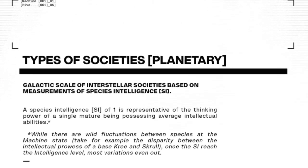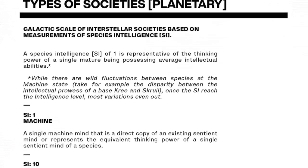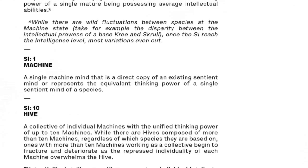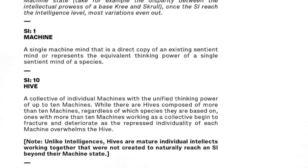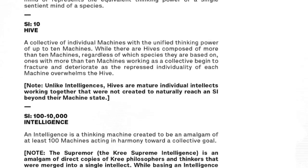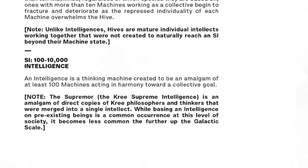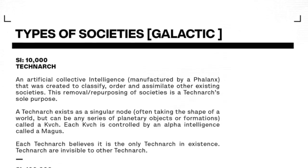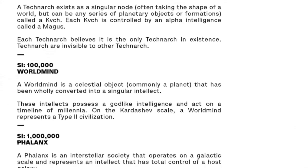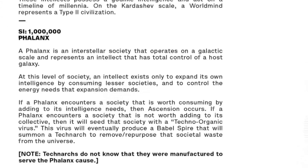All right, class, it's time to explain how these planetary societies work. An SI is considered a species intelligence. The machines are 1 SI. A hive is 10 SI. And a mind is 100 to 10,000 SIs. A good example of that is the Kree and their Supreme Intelligence. If you know, you know. I guess I spoke too prematurely earlier, because at 10,000 SIs, you have the Technarchy. At 100,000 SIs, you have a world mind. And at 1,000,000 SIs, you have the Phalanx.